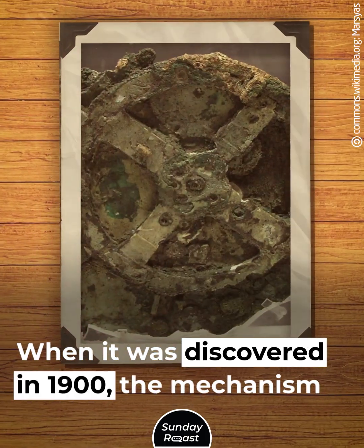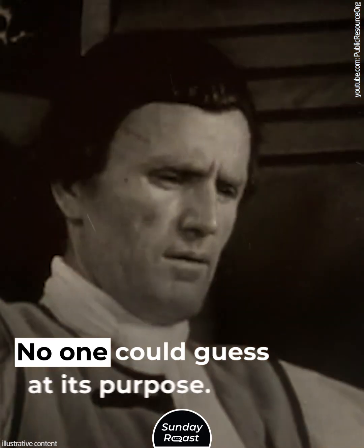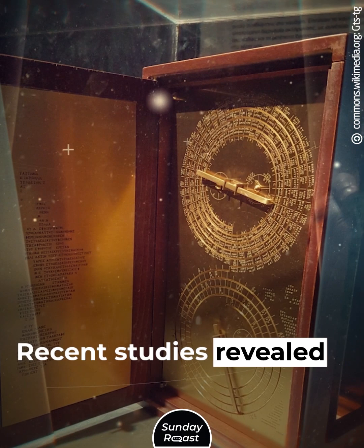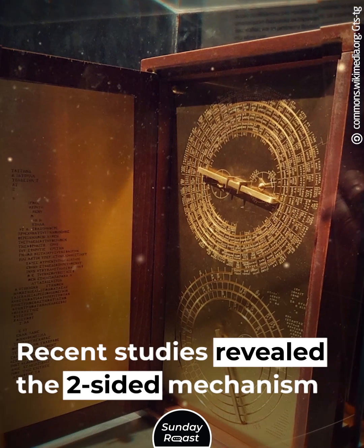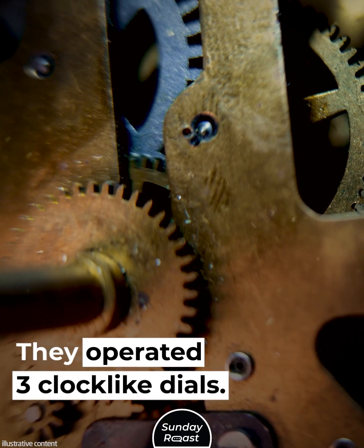When it was discovered in 1900, the mechanism puzzled researchers. No one could guess at its purpose. Recent studies revealed the two-sided mechanism used 30 bronze gears. They operated 3 clock-like dials.